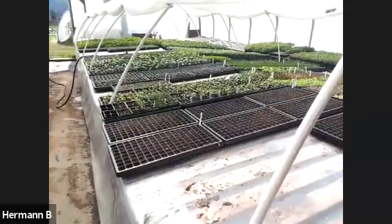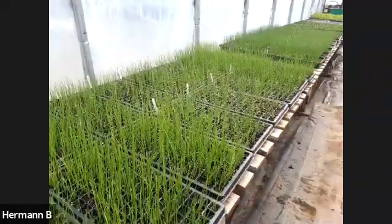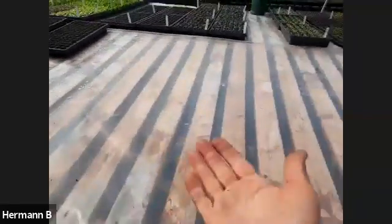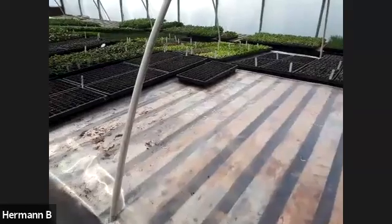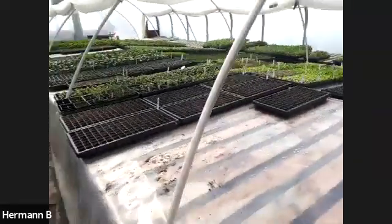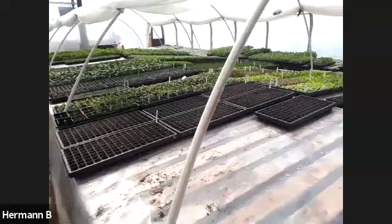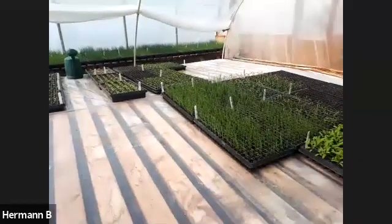And as plants get bigger and they don't really need the heat, we move them out here to the outside bench, and they won't have that heat under their roots. Any questions on that before I move on? I'm hoping that I'm describing that in a way that is understandable, but it's just a really neat way of conserving energy and getting the heat where you need it.